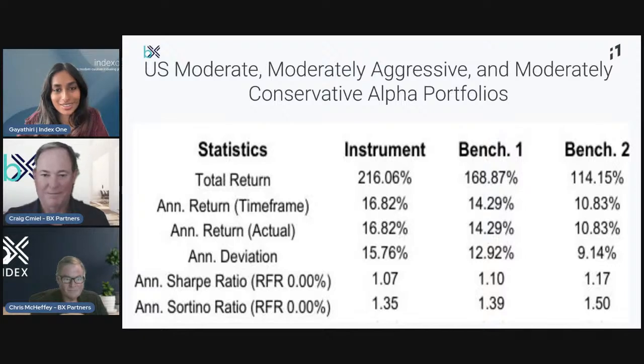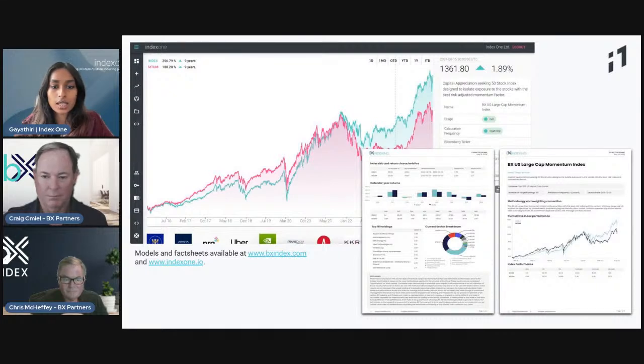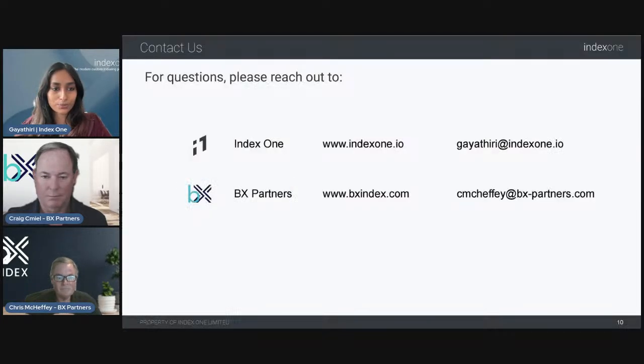Thanks, Craig, and thanks, Chris, for that. Cool. So all I really have to say is Index One's really proud to serve as the index calculation provider for the BX strategies that we featured today. It's especially exciting to see these strategies thoughtfully blended into portfolios and aimed at driving outperformance while aligning with clients' risk profiles and their broader investment goals. All the BX models discussed in today's session are available on both the BX and Index One websites. If you have a strategy you'd like to calculate in real time as an index and potentially integrate into other portfolios, please feel free to reach out to us.